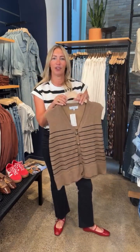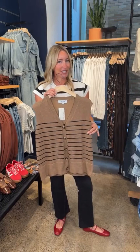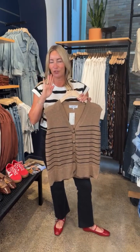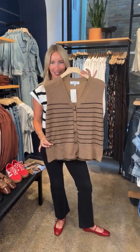You can wear this on its own or pair it over a tee or a tank, leave it unbuttoned, pop on a pair of jeans, pair of ladylike shoes. Done and done. So fun.